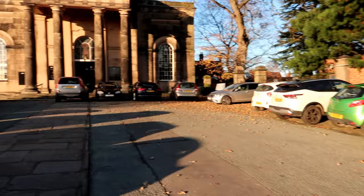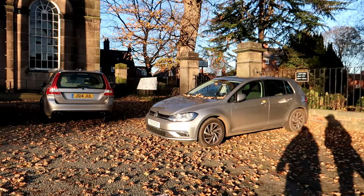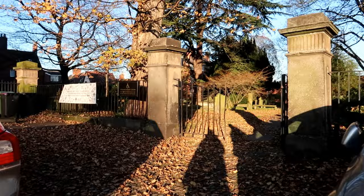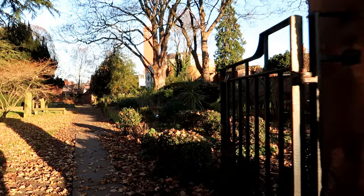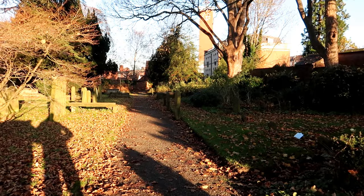So if you go to the front and then to the right here, it's a gate. We met a woman, didn't we, last time, and she lived here when they were filming it, and she said they sprayed everywhere with snow. The only thing that's weird about this graveyard is if you look on the path, there's gravestones, which means you're actually walking on people's graves. Yeah, it's weird, isn't it? Bizarre.